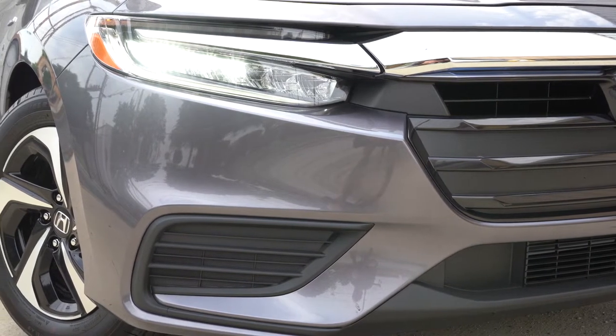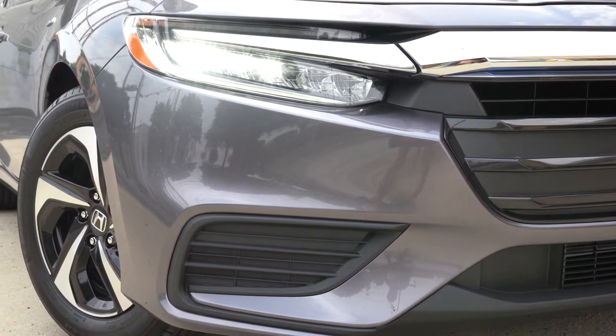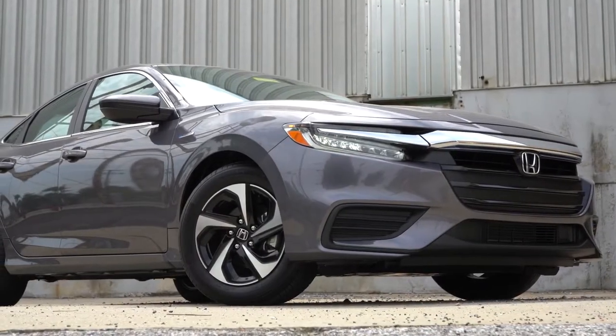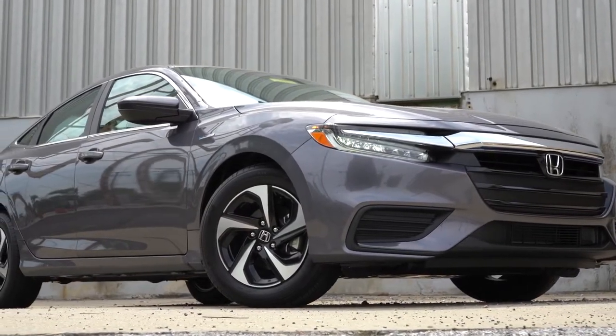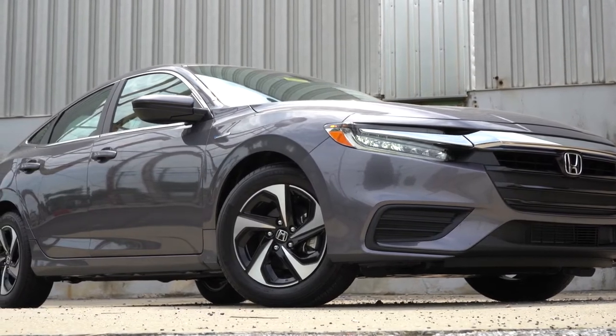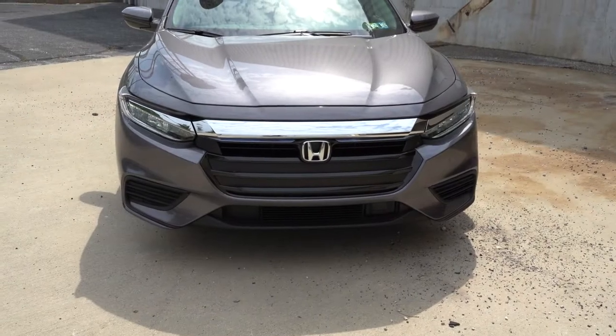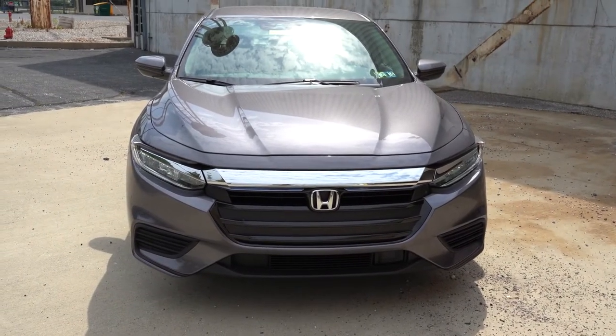Automatic feature coming with that as well, meaning when it starts to get dark out at night, those headlights are going to turn on automatically for you there. LED daytime running lights also coming standard. And if you were to go with the touring trim level only, you will also get LED fog lights down below, but that pretty much rounds out the front of it actually. Let's now go ahead and make our way to the side of the Insight.